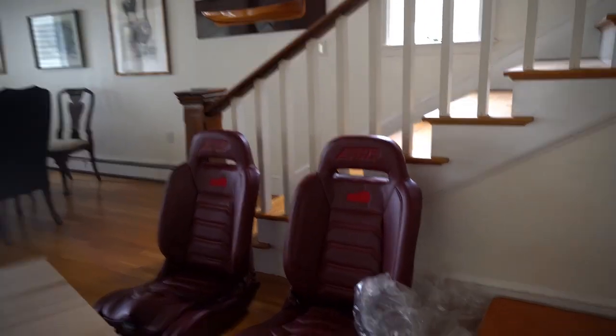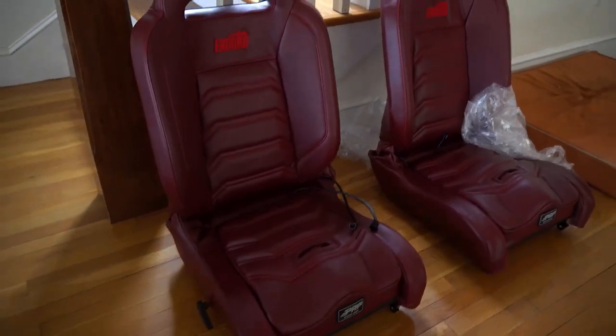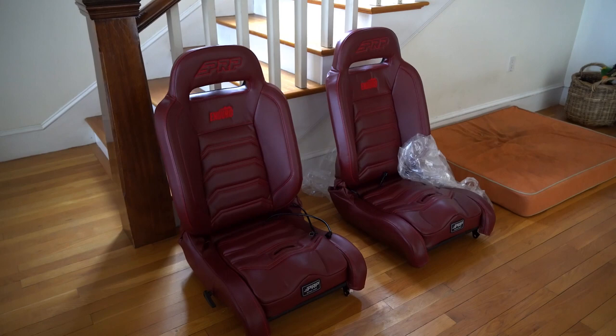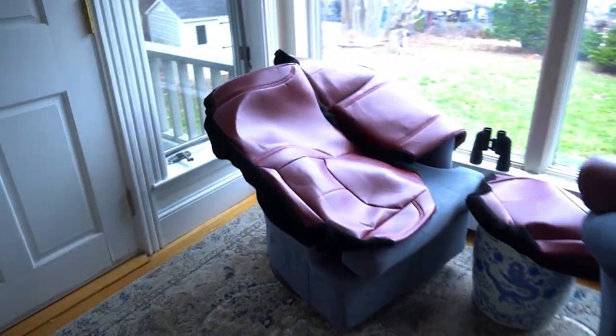So today, Natalie's Jeep. We are doing new seats, PRPs. Let me show you. You guys ready for these? These are fuego. As you can see, we just ripped these out of the box. And they are awesome. So those are the fronts. And then over here, in the sun getting warmed up, are the rears.